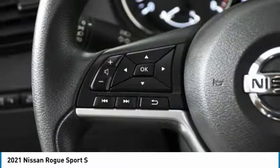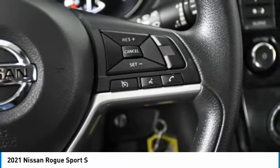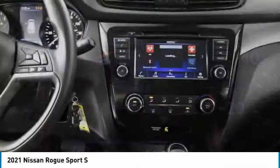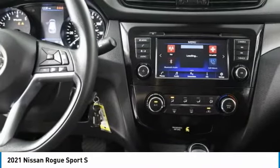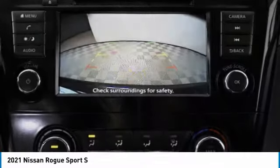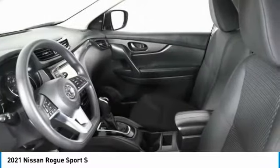Here are some of this vehicle's great options: aluminum wheels, rear spoiler, brake assist, daytime running lights, privacy glass, FWD, remote trunk release, four-wheel disc brakes, LED headlights, tires front all season. This beauty is sure to make you the talk of the neighborhood.